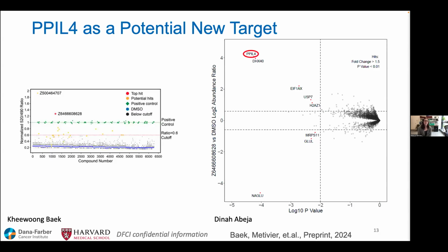Z28 also shows promise as a better PPIL4 degrader than FPFT, but some work is still being done on that front. So this is just one example of how we can use IP screening to identify and improve upon new targets and new compounds.